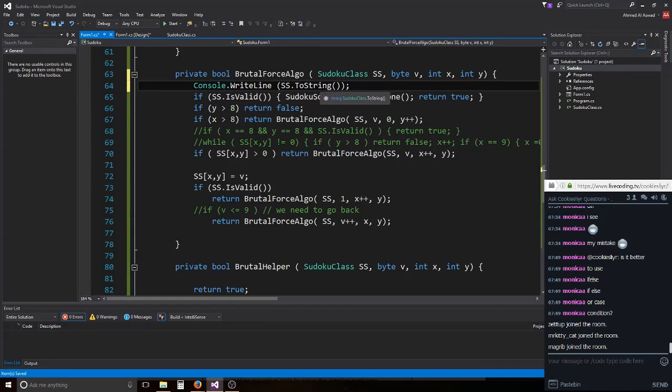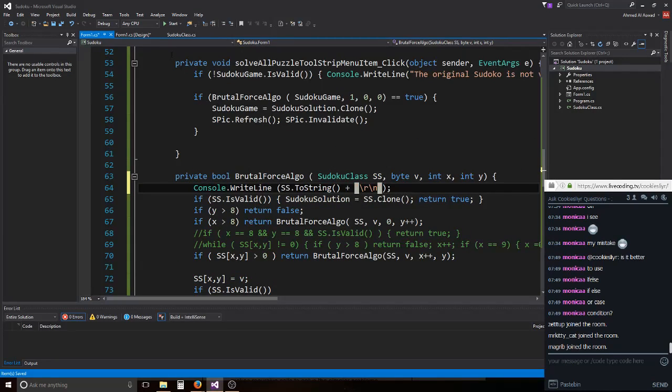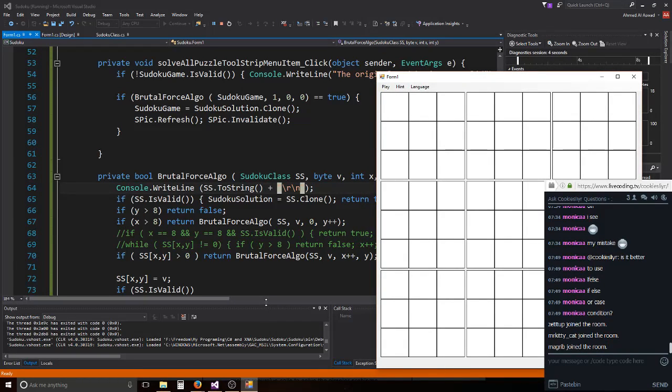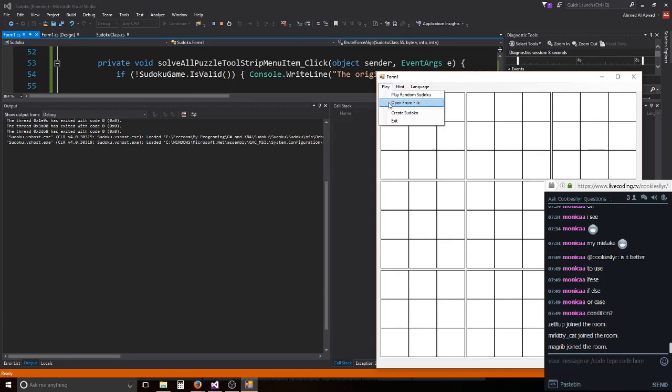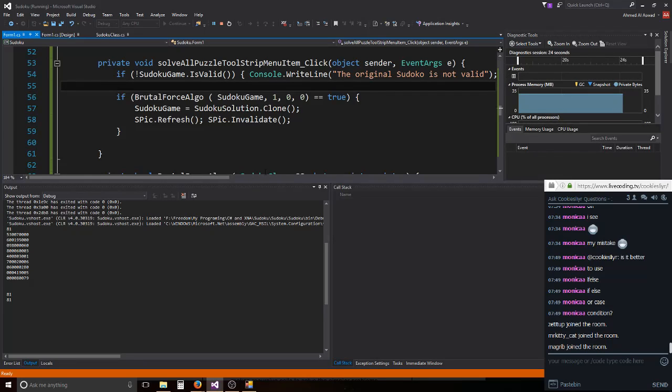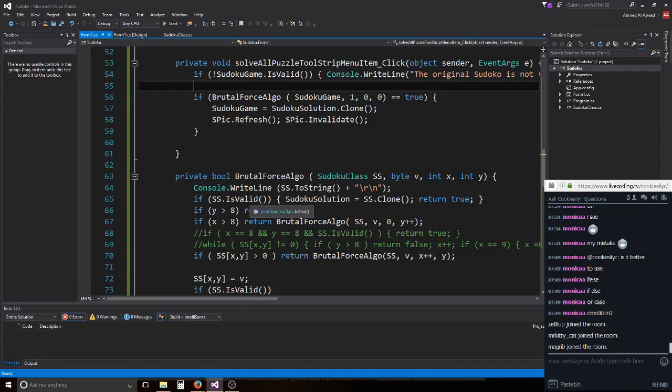Okay, do you know what this line does? Hopefully you do. Pray that we are not going to screw up the computer. What? Oh. We need to change a condition. We need to make a condition if it is valid and has no zeros. Let's do that.